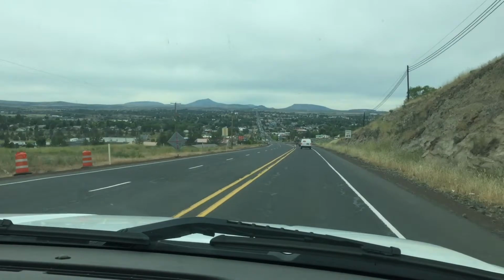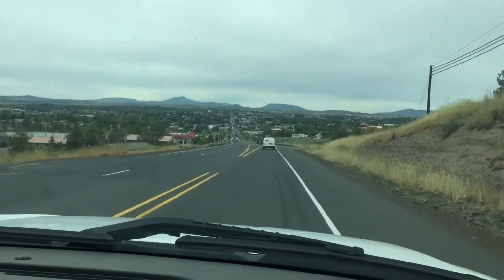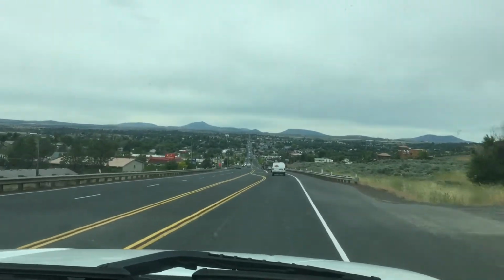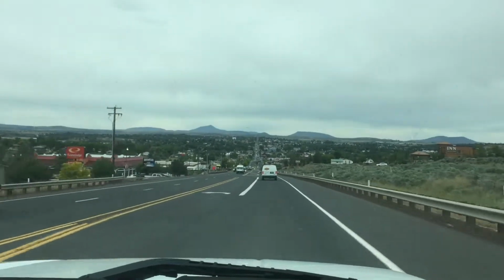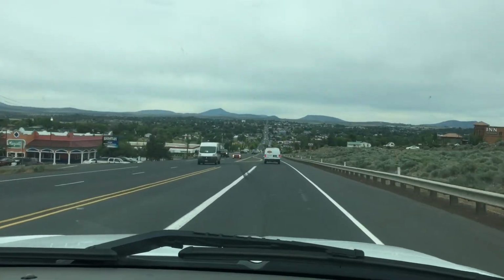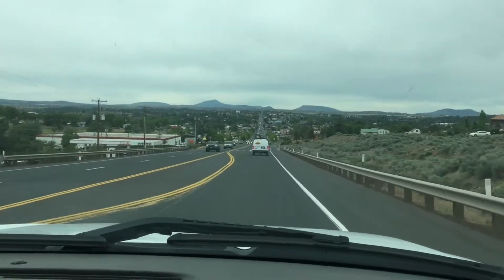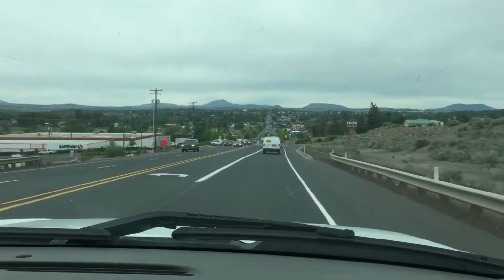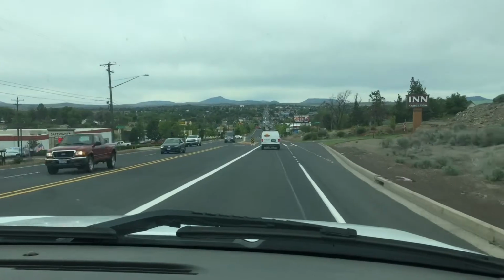Welcome to Madras, Oregon. It has a population of under 7,000, like 6,200 people that live here. And this is also ground zero for the eclipse this summer. So this poor little town is going to be overrun. 6,000 people live here, and they're expecting over 100,000 people to show up. I feel so bad for the residents of this town. That's a good time to take a vacation that week.